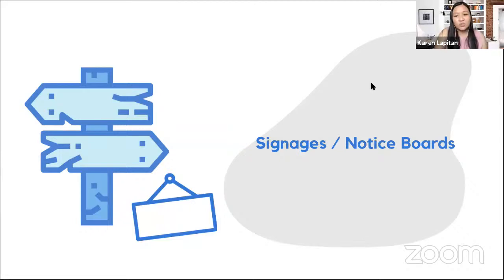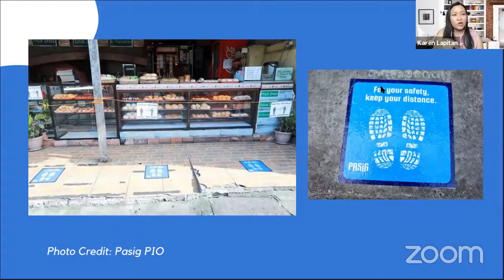Ito, signages and notice board. Although ngayon halos lahat stay at home, I think very helpful pa rin itong signages and notice board. Kasi na-mention kanina, hindi tayo lahat may access sa internet. And yung iba, for example, pupunta sa palengke, or reporting sa work, pwedeng makatulong sa kanila yun as guidance or kapag may information na kailangan silang malaman. Example.